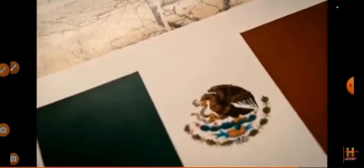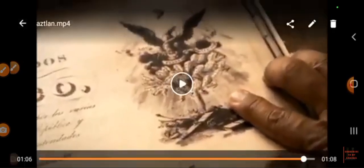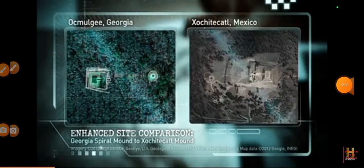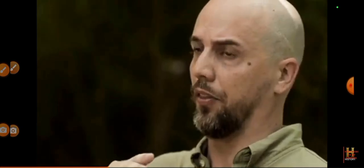The eagle eating the snake or the serpent, I mean, I've seen that imagery before. Yeah, no, and the reason you have, and most people have also, is that in the Mexican flag, you have that symbolism. There's the eagle, the serpent, and the cactus. Now, this particular map has that imagery also. Oh, it's the same thing. Yeah. Not only that, it's laid out exactly like the mound site here, with the spiral mound on one end and the square mound on the other.